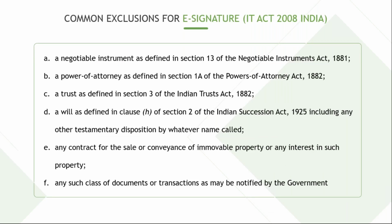However, if you see these 4 or 5 cases, as per the IT Act in India, there are some exclusions to electronic signatures. Something like a negotiable instrument, a power of attorney, a trust, a will, or any sale contract of immovable property: all these documents or contracts are excluded from the e-signature law. So these documents need to be signed with wet ink signatures only. There is no other option.